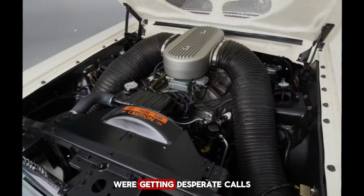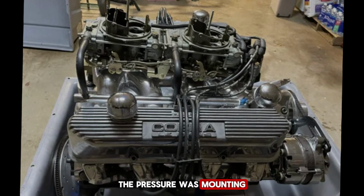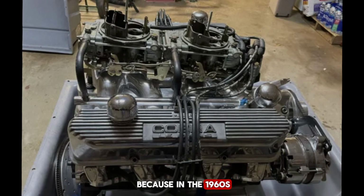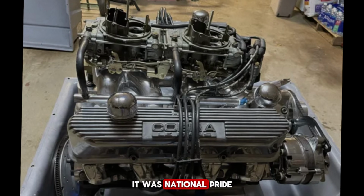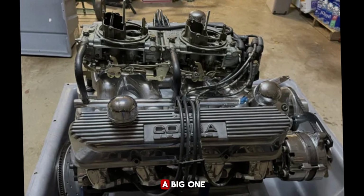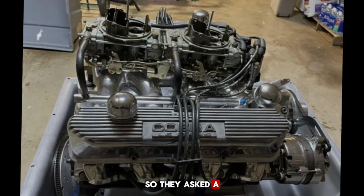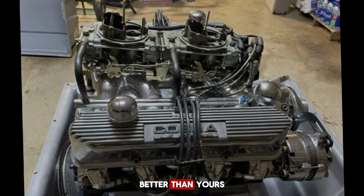Team managers were getting desperate calls from Dearborn headquarters. The pressure was mounting because in the 1960s, racing wasn't just marketing, it was identity. It was national pride. It was everything. Ford had a problem, a big one. So they asked a simple question. How do you beat an engine that breathes better than yours?